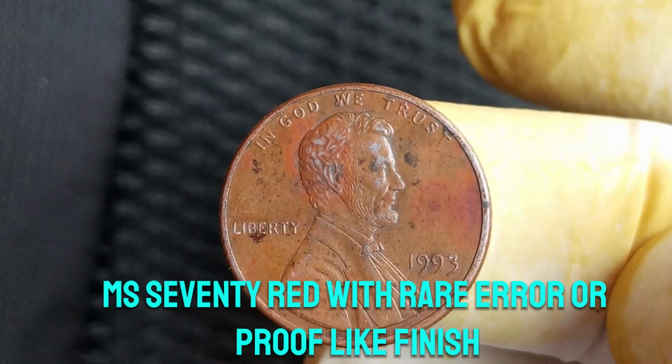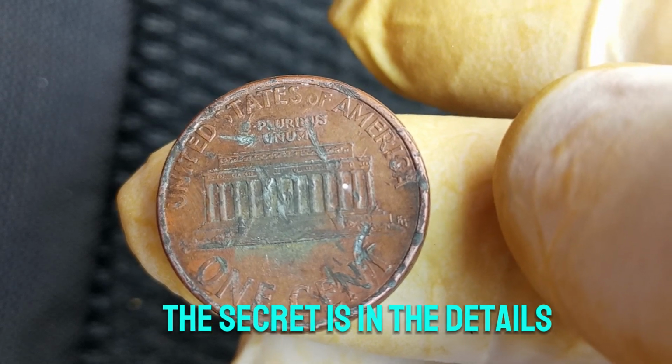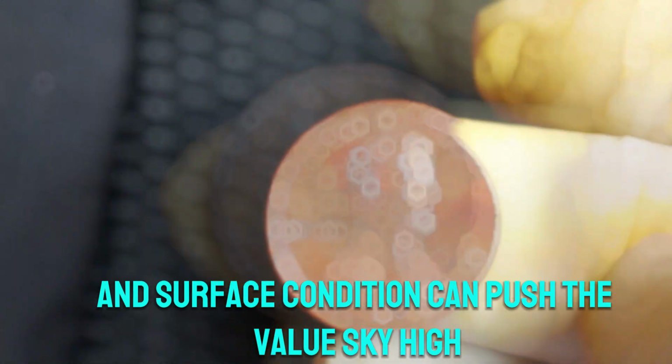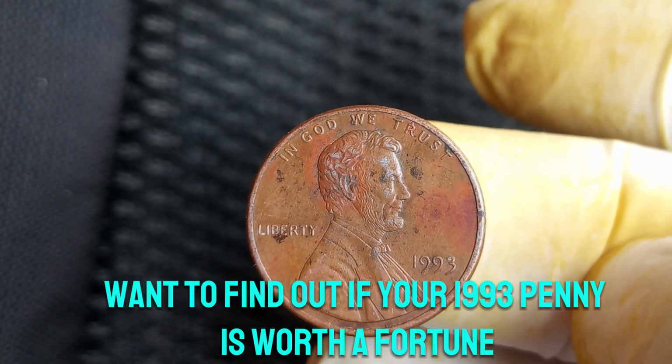MS-70 red with rare error or proof-like finish, $5.85, $3.45. The secret is in the details. Luster, strike, color, and surface condition can push the value sky high. Want to find out if your 1993 penny is worth a fortune?